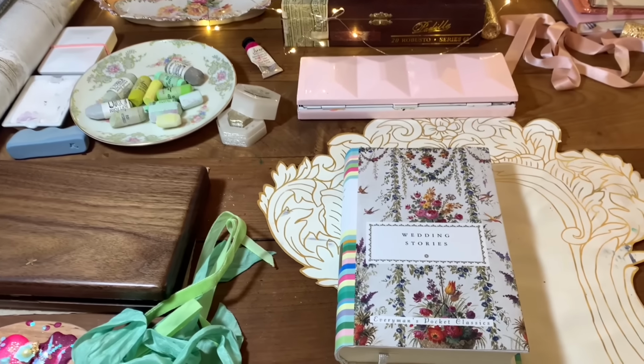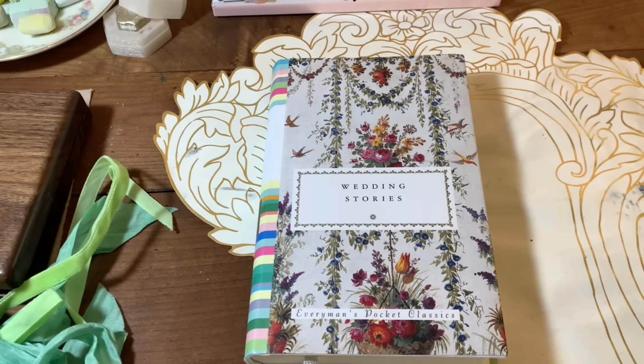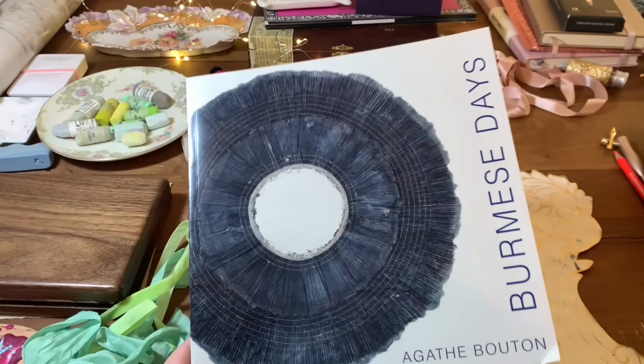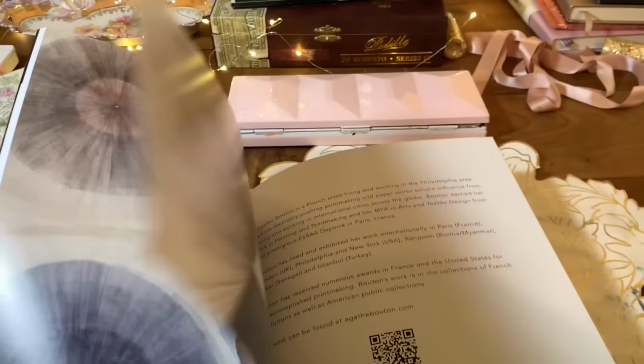Okay, but this first little book doesn't really count with the art books. I just loved the cover, and I think I'm going to turn this into one of the junk journal art journals we did, the little blue one, and cover up the wedding stories on the front. But this is the first art book.